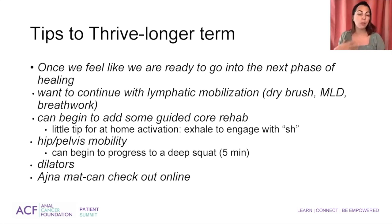Pelvic mobility, we can still do what we were doing in the last slide in the shorter term side effect management: knees to chest, spinal twist, child's pose, and we can start to progress to a deep squat. It's going to be a stretch. Think about how a baby would come down to meet the ground. They're getting full hip flexion, full ankle dorsiflexion, full knee flexion.